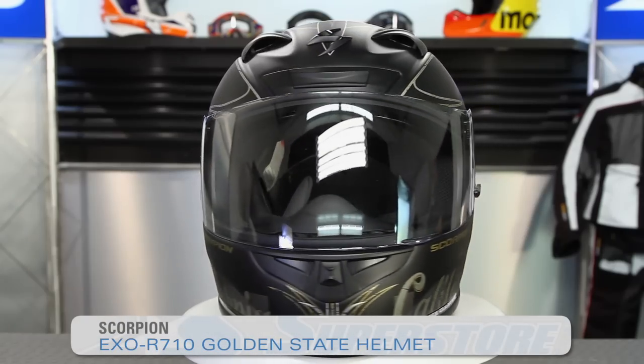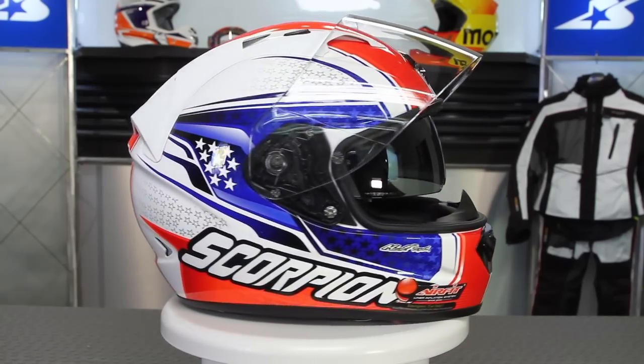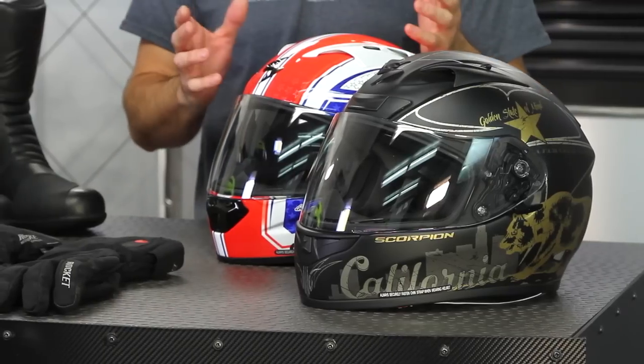Let's start off the street segment with a pair of new helmets from Scorpion. This is the XO R710 in the Golden State graphic. This is the XO T1200 in the Sight Neon Red, White, and Blue. Different graphics available if you don't like these, but the R stands for racing, the T stands for touring. So these are going to be slightly different applications.